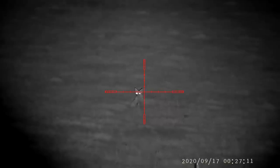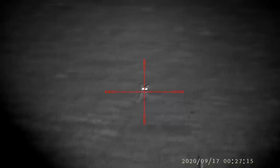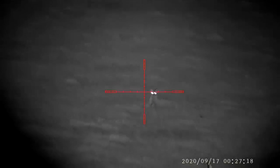As you can see, I'm not the only one that hunts this ground. I notice this fox slowly making his way across the field, so I give a few squeaks and he decided to sit there. Good thing for him, he's not on the menu tonight.